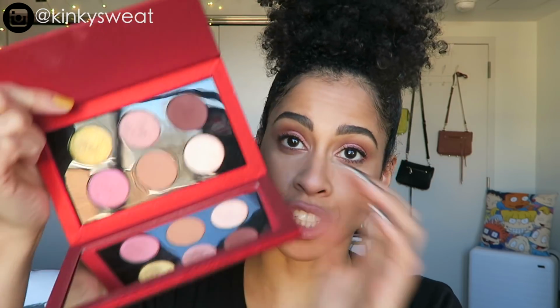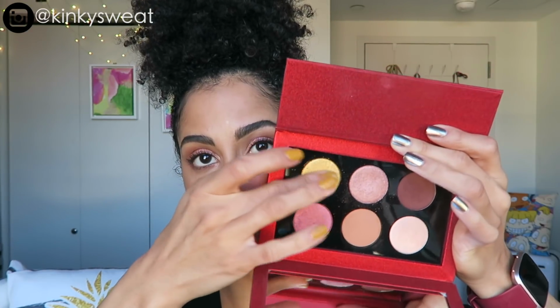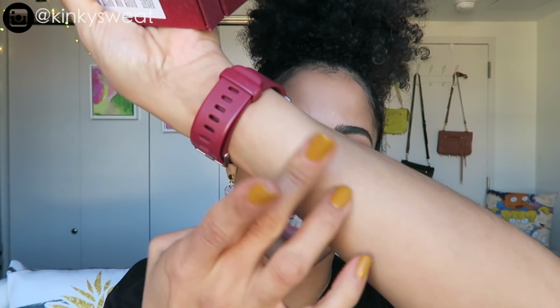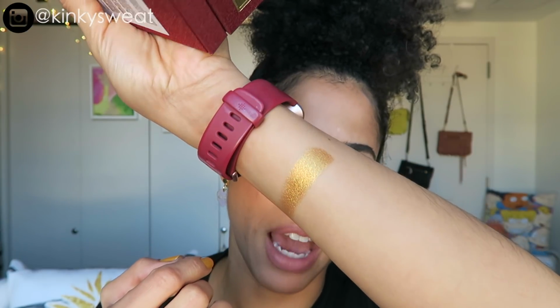Now, what do we have here? We have these shades. Yes, we've seen these shades before, but this shade right here, it looks very basic on camera. It will look very basic in photographs, but there's something going on in this shade. I thought this was going to be Gold Standard, but in fact, this is called Gold Fortune. I'm going to leave wide spaces between these swatches. So this is her metallic formula that is usually found in her 6-pan palettes.